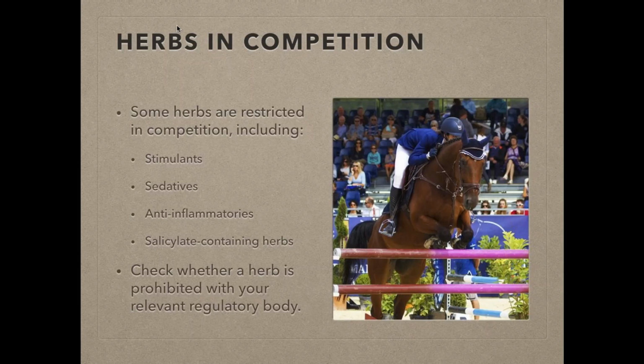I know off the top of my head for any sports governed by the FEI, you can check the FEI Prohibited Substances database. That's an interactive online database and you can search for herbs by their common and scientific name. I'm not as savvy with the other sporting bodies, so it becomes your responsibility just to check with them what is and isn't allowed.